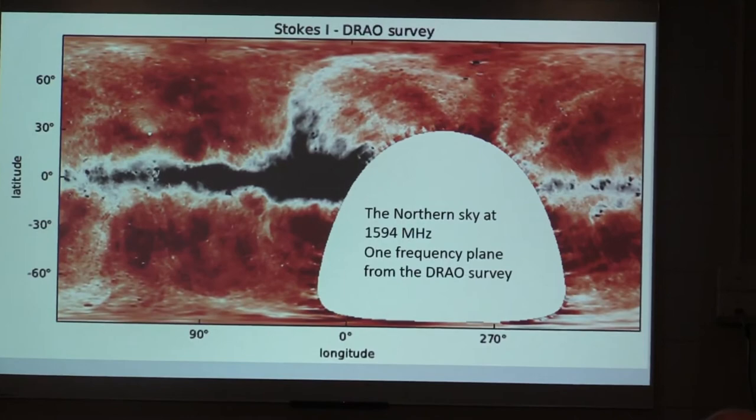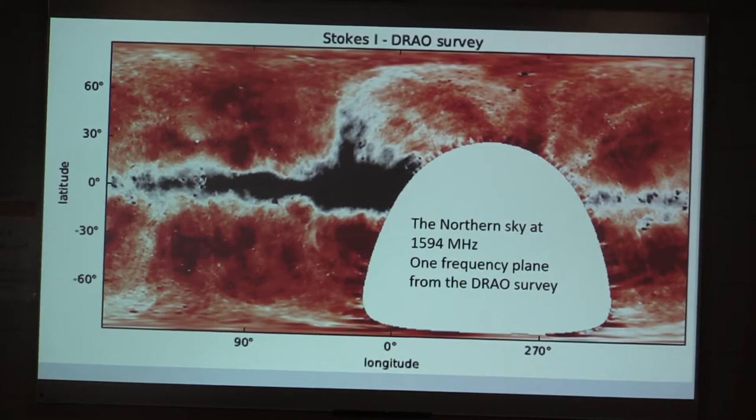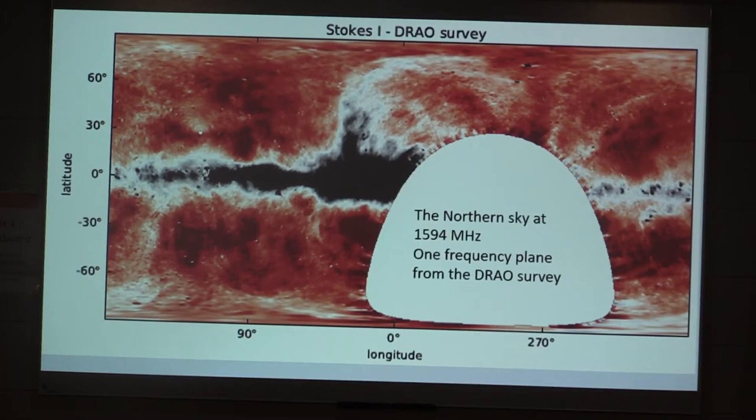Anyway, so this is what we call Stokes I, which means the total intensity of the radio radiation from the sky. And I'll keep bouncing back and forth between the two telescopes and the two surveys. The Canadian survey covers the northern hemisphere and down to about minus 20 degrees declination. The Parkes telescope covers the southern hemisphere and up to about plus 30 degrees declination. So we have about a 50 degree strip covered by both surveys. And in this case, it's the DRAO, so the Canadian survey.